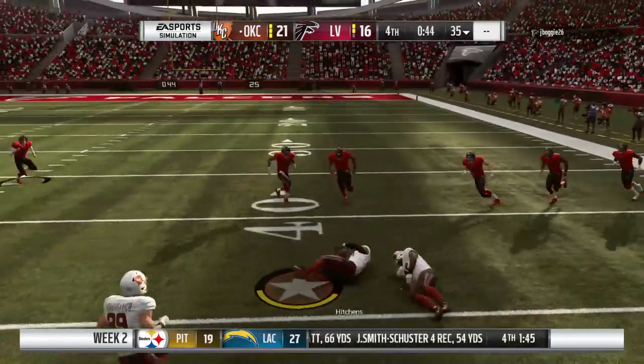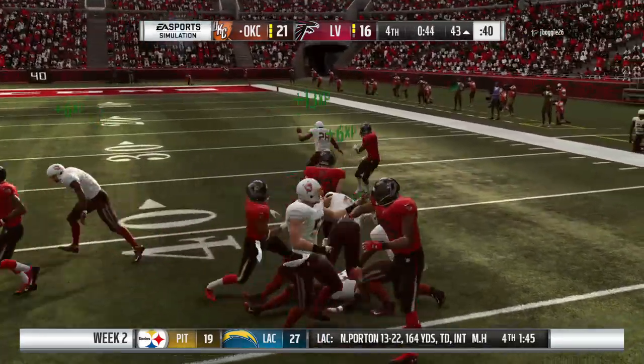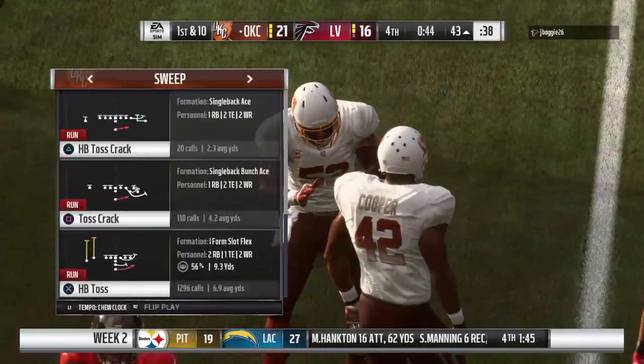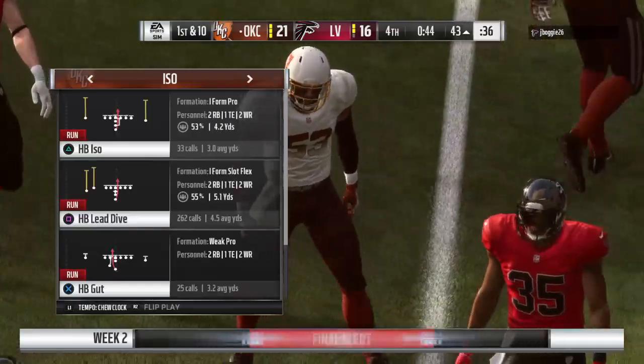And this is going to be recovered by the hands team. And that should just about put a capper on this one. Well, fourth quarter, they felt like they needed the football back. Unfortunately, they couldn't get it.